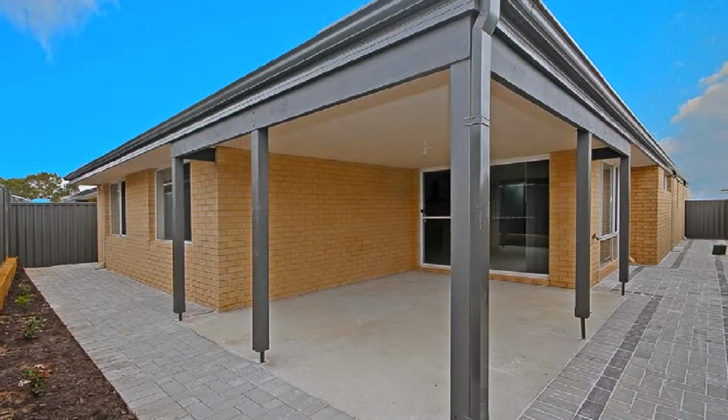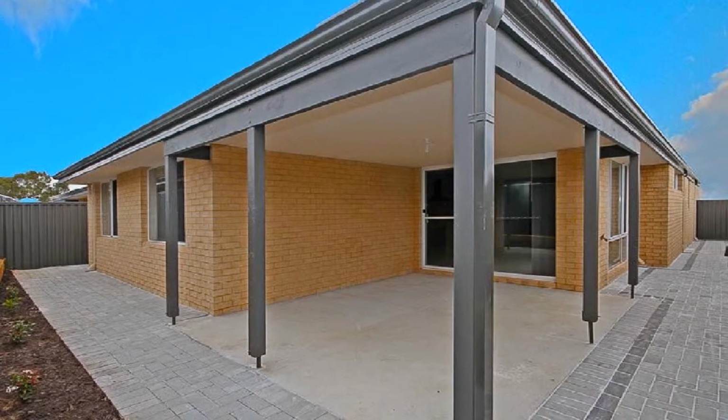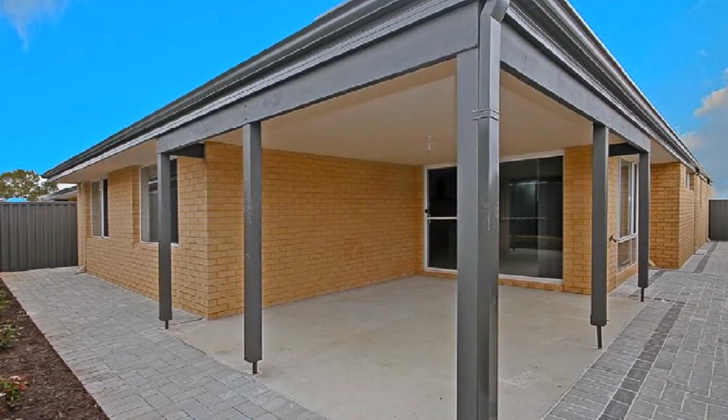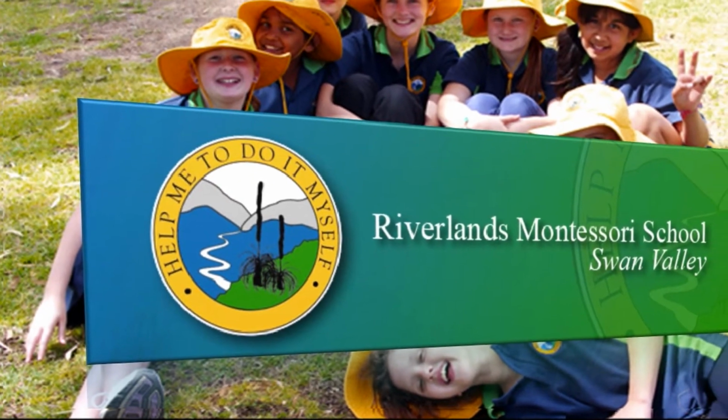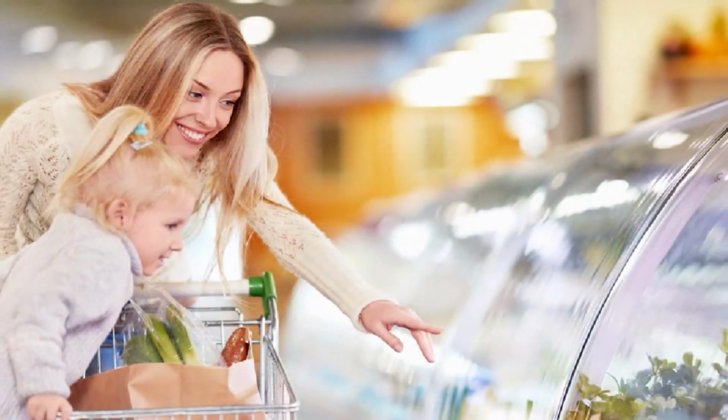Step out to the under-main roofed alfresco entertaining area amidst extremely low maintenance grounds. Be close to quality schooling and ever-expanding retail amenities.